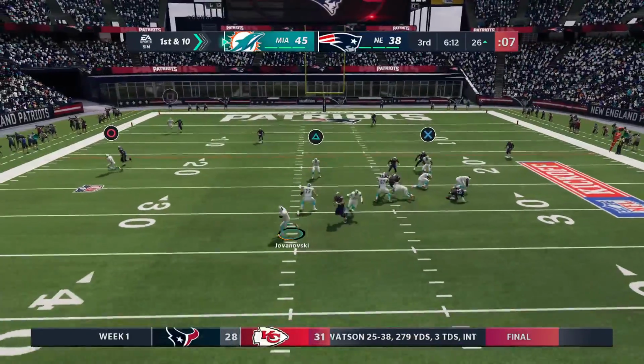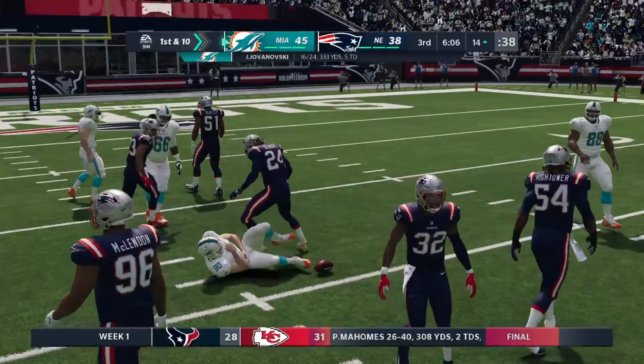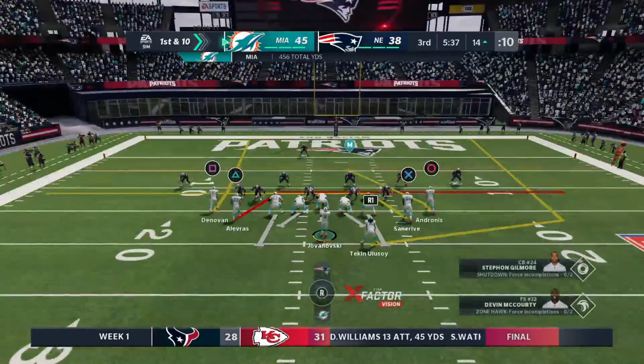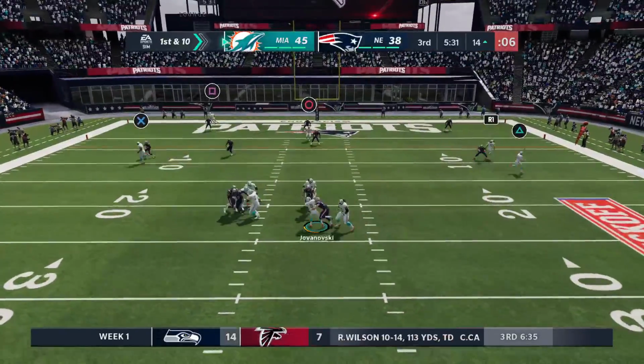Back to throw now on first down. Buying time to his left. And he's got his big tight end here. And down inside the 15 he goes. That's a 12-yard gain now on back-to-back plays. Here's a first and 10 at the 14-yard line.